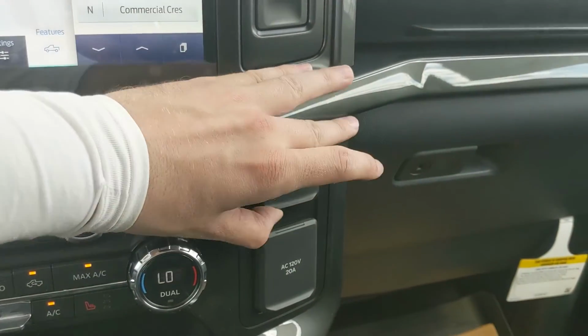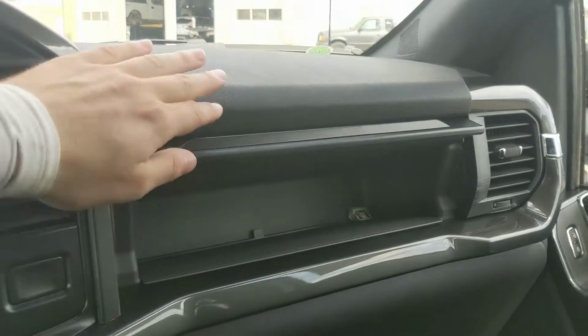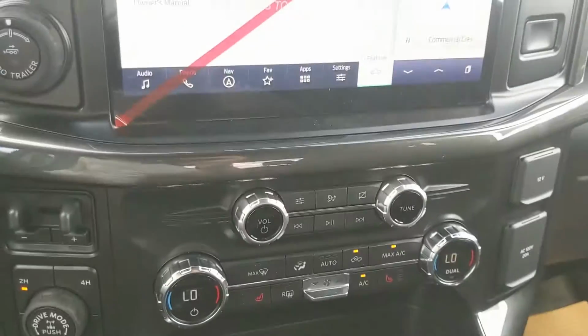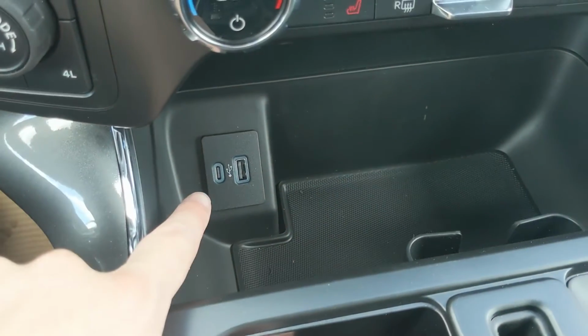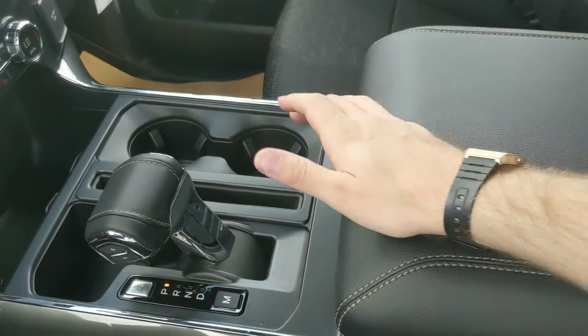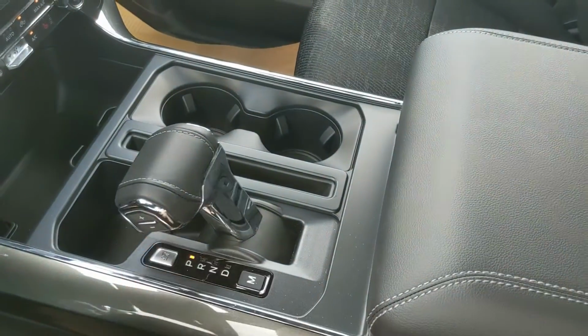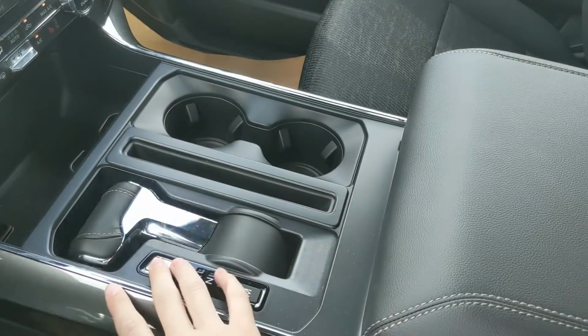Moving on to the right, you have a 12 volt and 120 volt power outlet, as well as this compartment up here for extra storage. And moving down to here, you have a USB and USB-C, and onto your center console area, where you have your main shifter with select shift, so you can manually shift through your gears. It can also be collapsed out of the way for more room here.